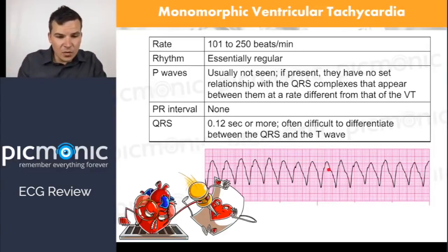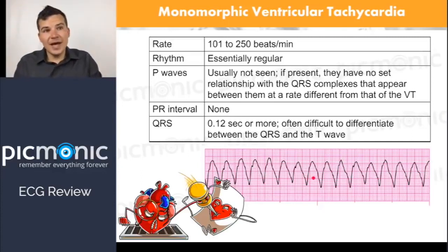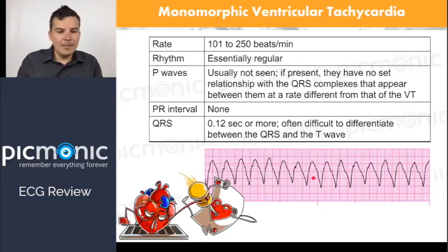So where's the QRS? Are there more than three boxes in between all of this? Yes, there's five, six, there's seven boxes of QRS in between here. So 7 times 4 is 28, so 0.28 seconds QRS complex. It's a very wide tachycardia. Wide tachycardias are often ventricular tachycardia, is usually what it means.